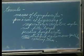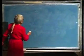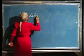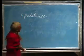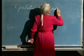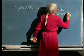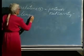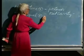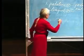Now, there are three main groups of tonsils. So we'll have palatine tonsils. There'll be two of them, and they are in the posterior oral cavity. There are lingual tonsils, two of them. Where are they going to be? What's lingual? Tongue. So they're at the base of the tongue. This tongue curves around, base of tongue.